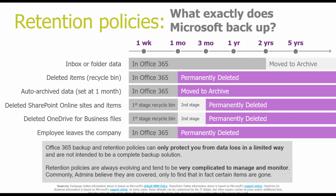Deleted items are kept for just a month, and then they're permanently deleted, and that can be a problem. Auto archive data for 1 month before moving to the archive. Let's see, we've got deleted SharePoint Online sites that stay in the first stage recycle bin for a month, 2 more in the second stage, and then they're finally deleted at 3. Same for your OneDrive files.